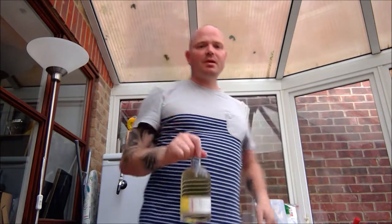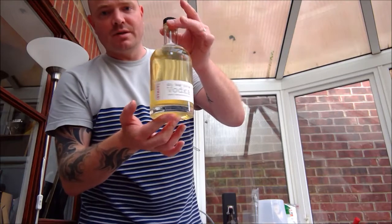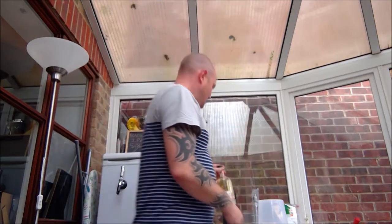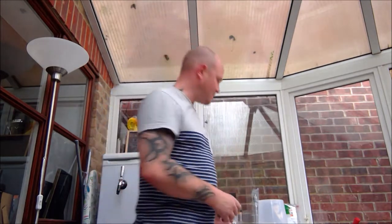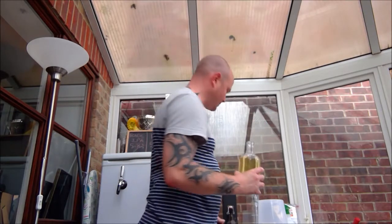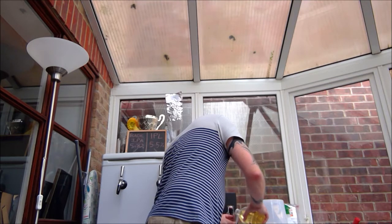Okay, so there's the bottle. That is the blurb. There it goes. So what I'm going to do is pour a shot like this. I'm going to pour it into a Remy glass so that we've got the wide rim and we can have a nose. We can see what's going on. So we can't see what I'm doing, but I'll just pour a double shot in here.